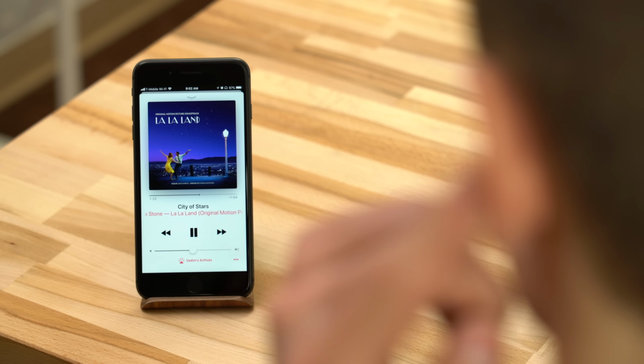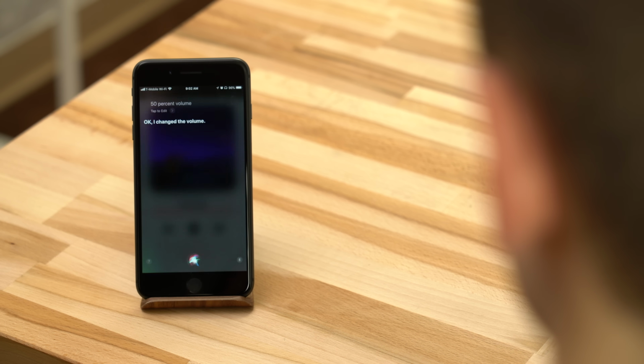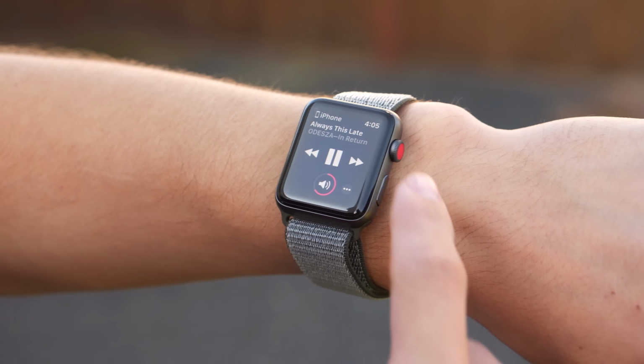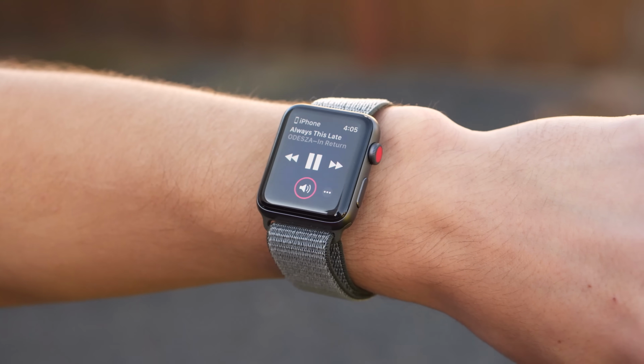First of all, the only way to adjust the volume on the AirPods is to either grab your phone or use its double tap to Hey Siri feature and ask Siri to adjust the volume. However, if you've got an Apple Watch on your wrist, simply spin the crown to adjust the volume. This alone makes a huge difference for usability.